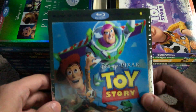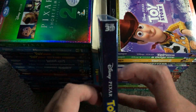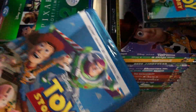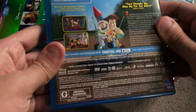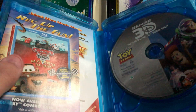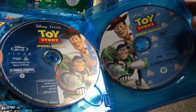Now on to the 3D Blu-ray version of Toy Story right here, got this off of eBay. Let's cover the case separately, because if you can see, it's in a different style underneath here. It's in a semi-later style before the 4Ks came around for Pixar. But yeah, there's the 3D Blu-ray here, the normal Blu-ray and the DVD.